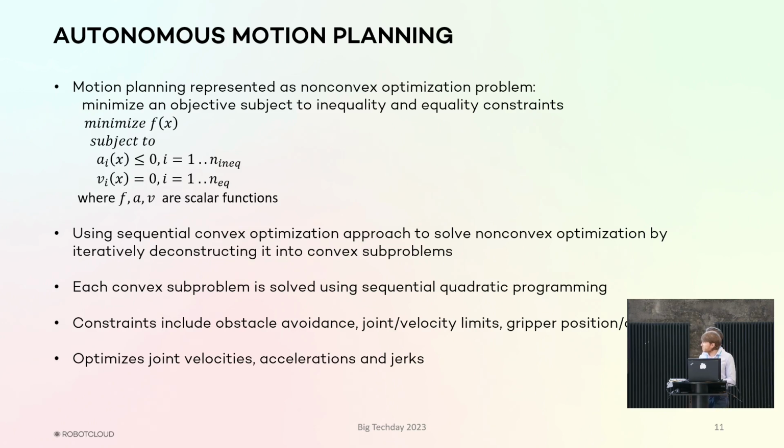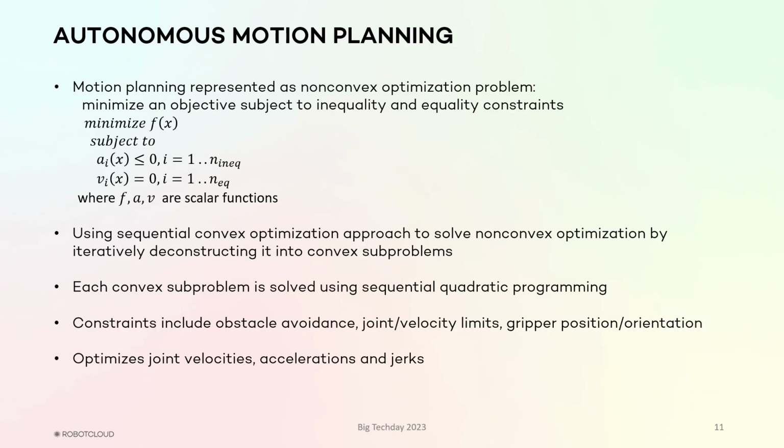So for the motion planning, we use more advanced versions. We don't really use too many classical algorithms, but rather motion planning based on optimization. In our case, it's a non-convex optimization, where you define your problem as a set of constraints, which can be equality or inequality constraints, and you optimize your function based on the constraints that you provided.